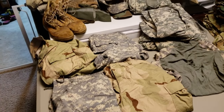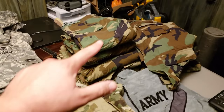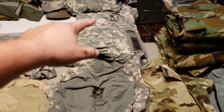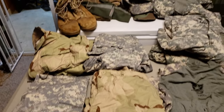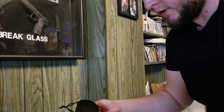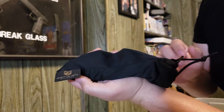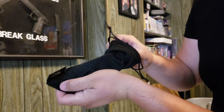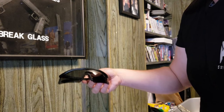Here's the clothing lot I put up. A lot of BDUs over here and ACUs uniforms and some in-between stuff. Yeah, a lot of it. These are called provision. Military, I think they're shooting glasses of some kind, or just desert glasses. Look at these, they're about $100 brand new. So they can go with these and these clear.